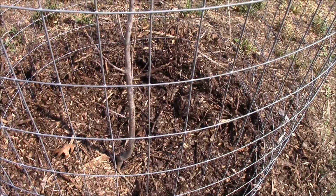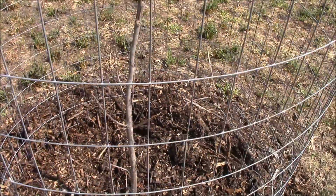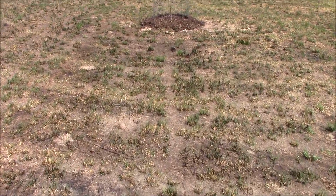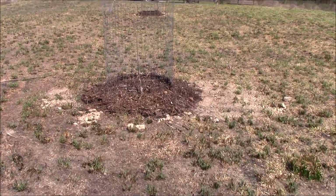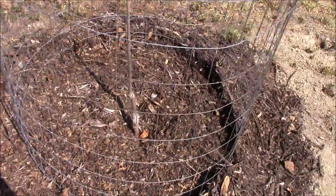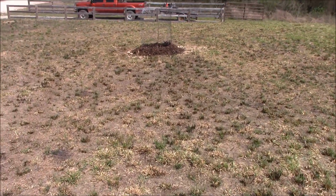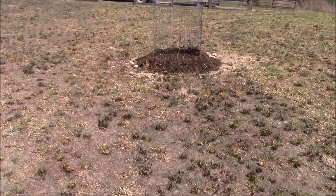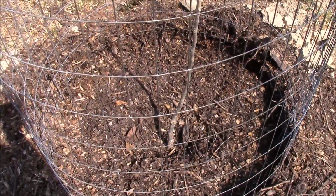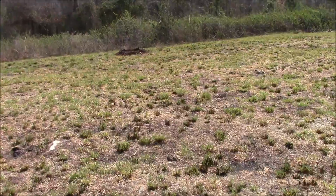And I believe this is a Kanza pecan, maybe Kanza or a Forkert. I have to check my log and see. And this one is a Choctaw. And then the last one here is a Mohawk pecan. So I got those planted. Now I planted one here on the back row. It's another Mohawk.